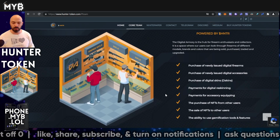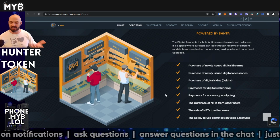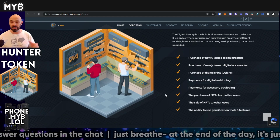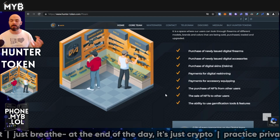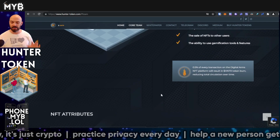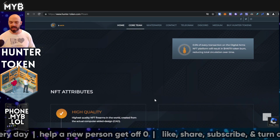The Hunter token itself will power the purchase of newly issued digital firearms, the purchase of newly issued digital accessories, the purchase of what they call D-skins or digital skins, payments for digital reskinning, payments for accessory equipment, and the purchase of NFTs from other users, right? It'll be used as the gas fee system, the sale of NFTs to other users, and the ability to use gamification of these tools and features. So, pretty cool integration into other games. They mention here that 0.5% of every transaction on the Digital Arms platform will result in a Hunter token burn, reducing the total circulating supply over time.